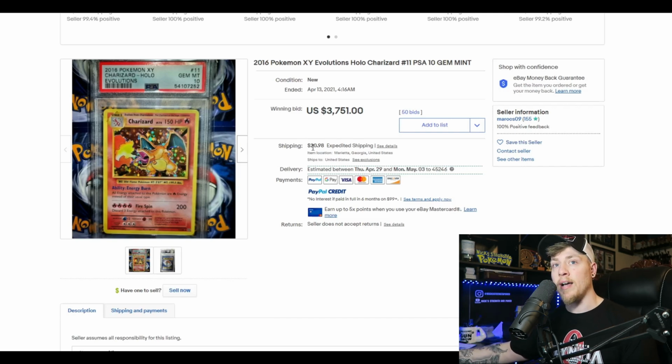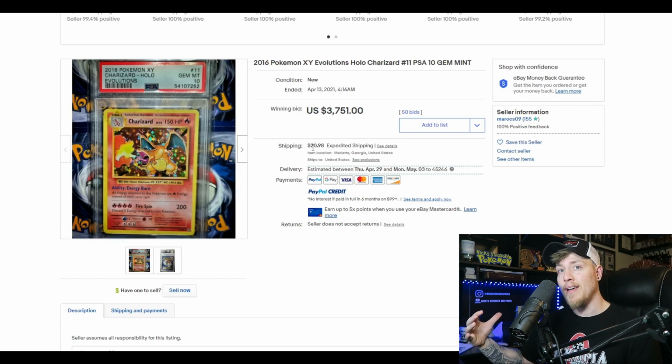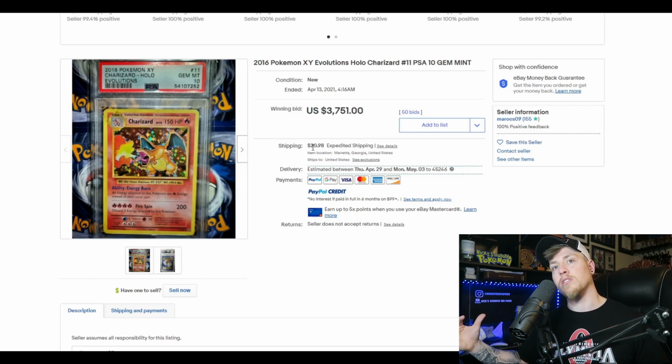So I think there is value in Evolutions for sure. I think there is value in Evolutions Charizard. That's why I've got so many of them. So I believe in the Evolutions set. I think this is just really kind of a brief fluke, retracing, price retraction, whatever you want to call it. I don't think this is the bubble bursting because I think there is inherent value in Evolutions, in the Evolutions Charizard, and I think it will recoup that value over time, especially before the 30th anniversary. I really think this will be a $10,000 box by then.